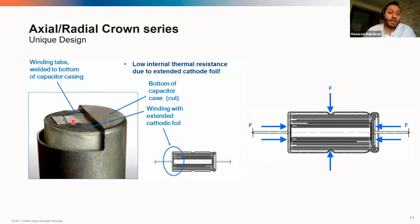So we have an extended cathode foil, which is connected to the bottom of the capacitor, which will enhance its thermal resistance and increase its current capabilities. We will have on the top side a connection that will be pushed from the top side, which will also increase its current capabilities since the thermal resistance is enhanced. And the third factor is related to the groove that we will apply at the end of the production line, which will enhance its mechanical capabilities.